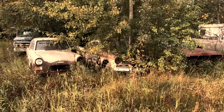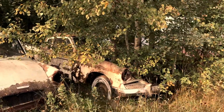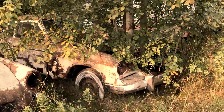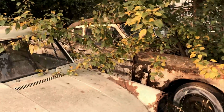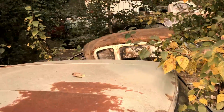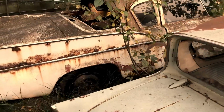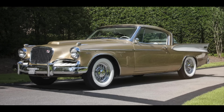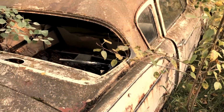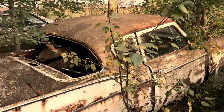And this looks like a Studebaker Golden Hawk. Really beautiful car. Came equipped with foliage through the engine. That's a rare option. See if I can get a... These old Studebaker Hawks are really identifiable. This is the body shape. Oh, the emblems are off of it. Too bad this one's so rough. That would have been a killer car all fixed up.